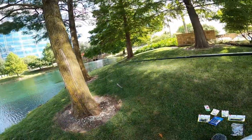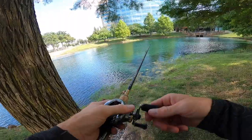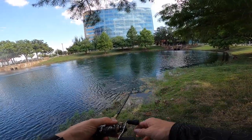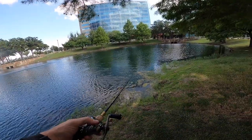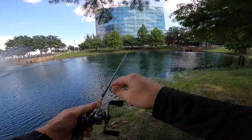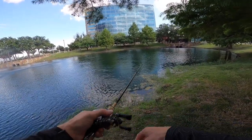It all starts off by making the first cast. Let's go. Oh yeah, slow fall. I'm just going to give it a few pops, let it sit. Don't forget your polarized glasses too. Get you some Googan Squad gill goggles if you're fishing a fluke, because you can see those hits, and as soon as your fluke disappears from just subsurface, you know you've got to set that hook.